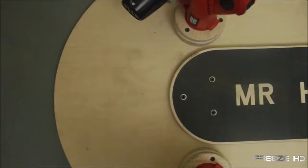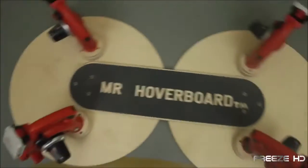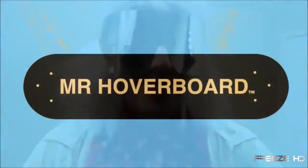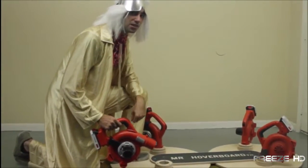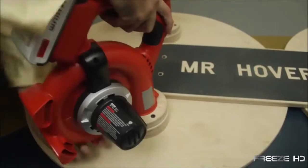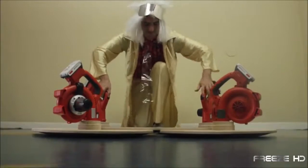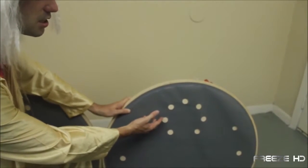I'm here to introduce you to Mr. Hoverboard. Simply insert 4 leaf blowers into Mr. Hoverboard. Turn on the power, and the skirt will fill with air. When the air escapes out of the special skirt pattern, it creates a frictionless buffer between Mr. Hoverboard and most hard, smooth surfaces, giving the rider the amazing feeling of floating over air.